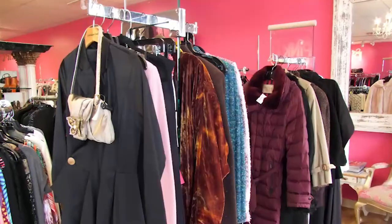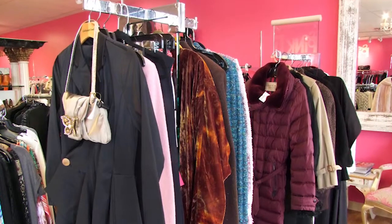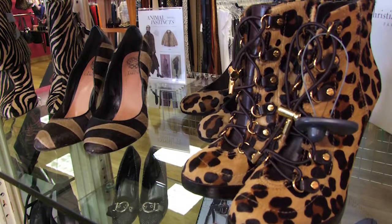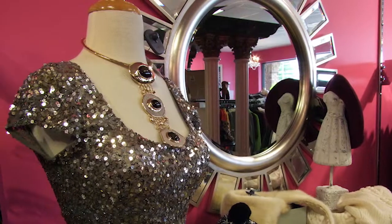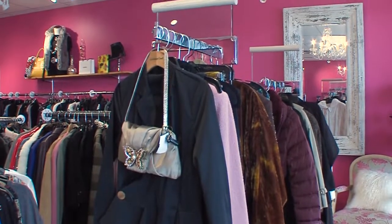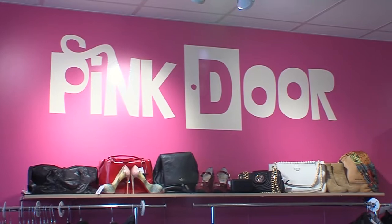focused on building up our designer section, and that's right up front when you walk in. So you're going to have a variety of top-end designer pieces that our customers tell us you can't find anywhere else in Columbus. A lot bigger variety to choose from, and everybody seems to love it.